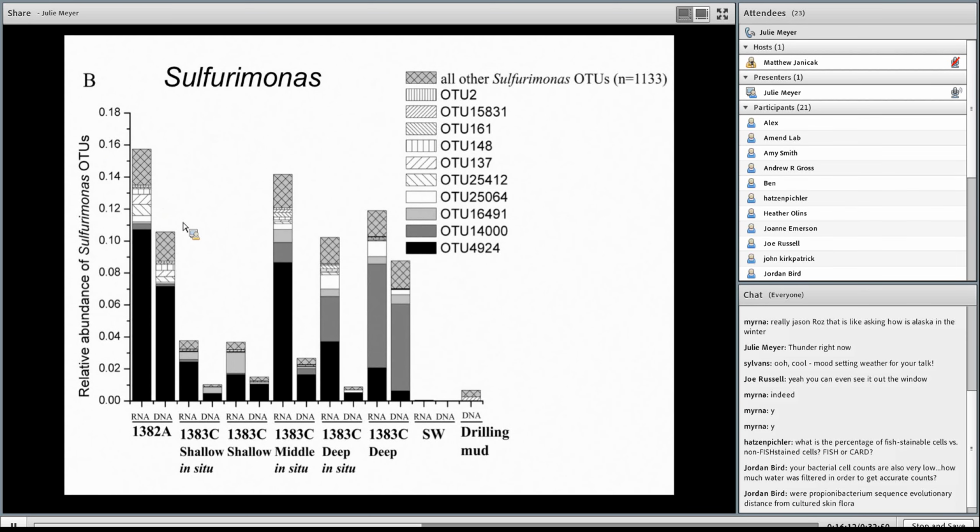The other thing it might indicate, especially in the case of Sulfuramonas, is that we have a sequenced genome from hydrothermal vents, and they have 4 ribosomal operons. So this might reflect that it just has more ribosomal operons, more ribosomes per cell, and so it shows up more in the RNA fraction. But it also, like I said, might reflect activity.